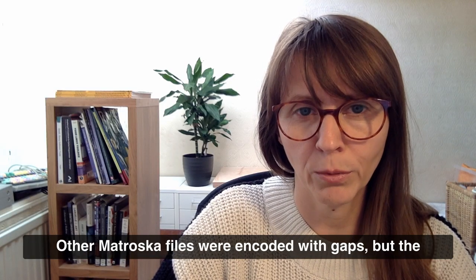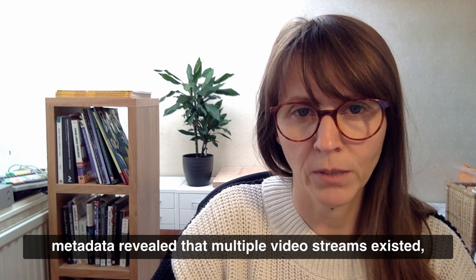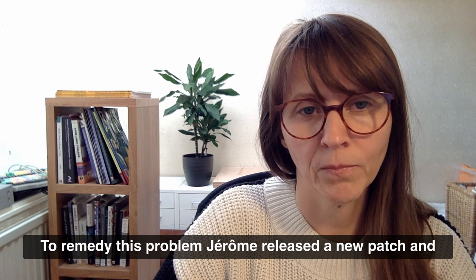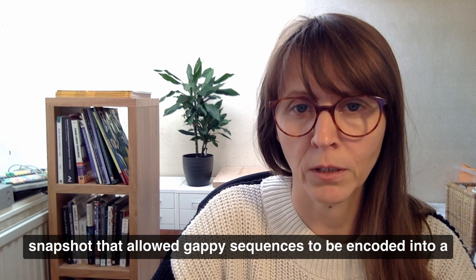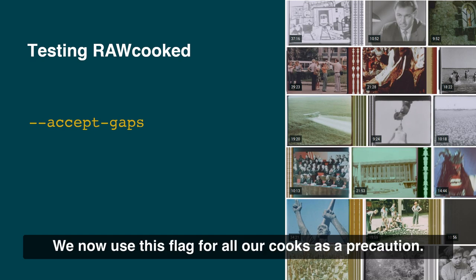Other Matroska files were encoded with gaps, but the metadata revealed that multiple video streams existed, one for each break in the DPX sequence numbering. To remedy this problem, Jérôme released a new patch and snapshot that allowed gappy sequences to be encoded into a new stream using a new accept gaps flag. We now use this flag for all our cooks as a precaution.